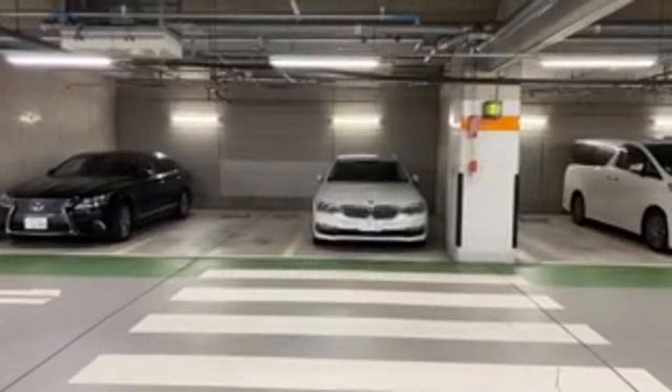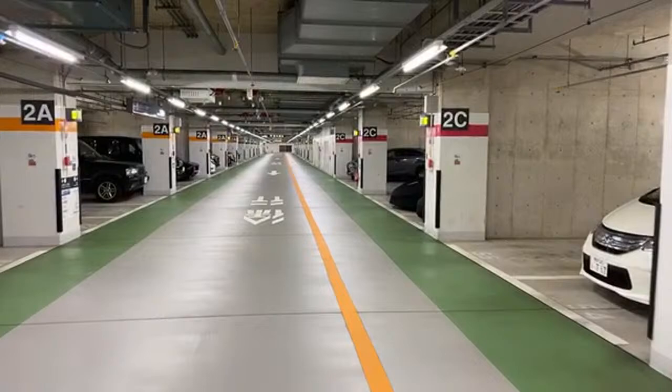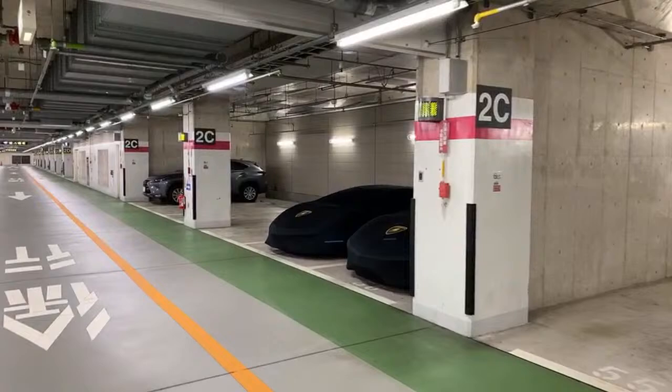Taking you into the belly of the beast. Oh, you're gonna freak out at the cars down here. Just watch left and right as I walk to the car. If it's Minecraft, then you're gonna be seeing Minecraft Ferraris and all these amazing cars. This is crazy, watch. You guys still with me?